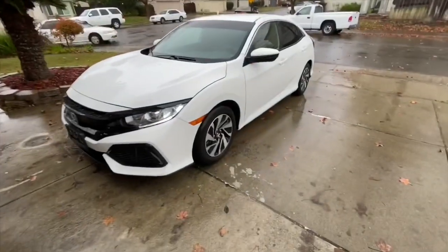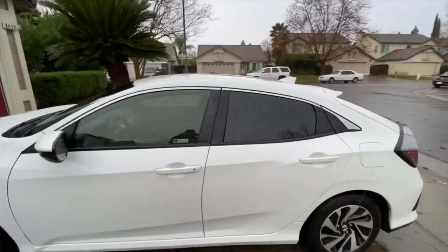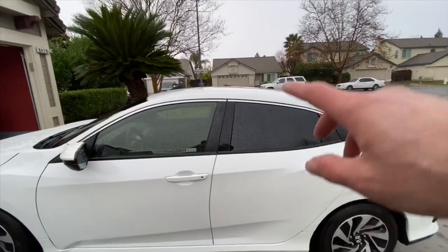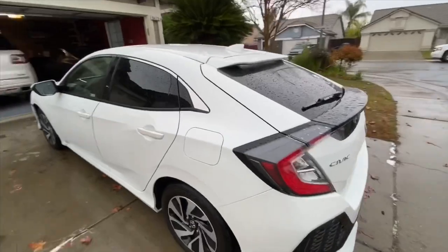All right guys, I forgot to point at the windows. They got them all tinted. So I tinted the front door. Got this one the darkest you can go. Same thing with the window in the back.